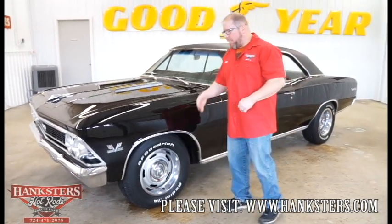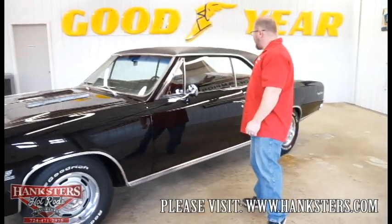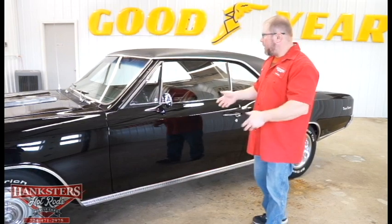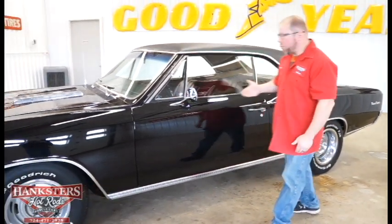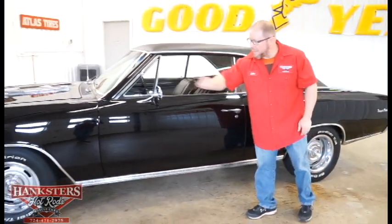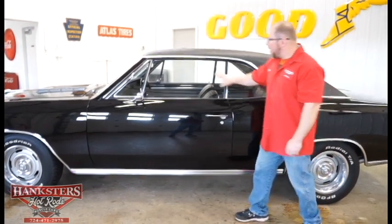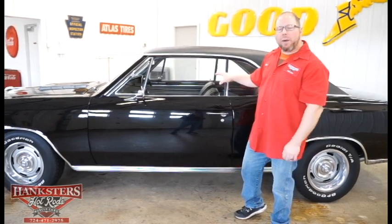All your trim, your bright work, your wheel lip moldings, the lower body moldings, drip rail moldings, all of that on this car is in really good condition, all nice and straight. It's not pitted, no bends or dings in any of it. Looks really good. As you can see, your doors, your body fitment, panel alignment is really nice. You can see nice tight gaps on our door here. Even the glass on this car is in a nice condition. There's no chips or cracks whatsoever on any of the glass the whole way around.